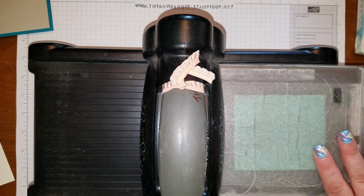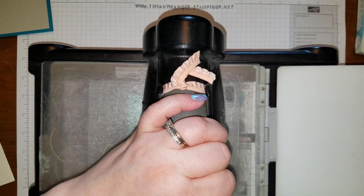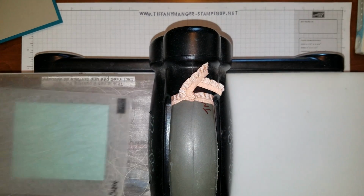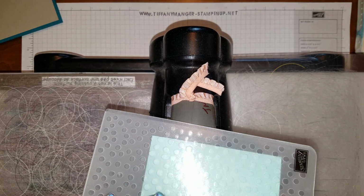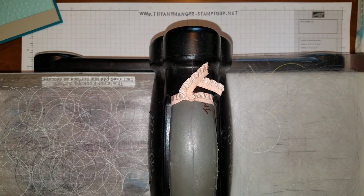And run this through. Just turn the crank here. Whoops. Excuse me, my paper is sliding. I figured that would happen with this. Alright. And there we have our embossed paper. Set that aside.